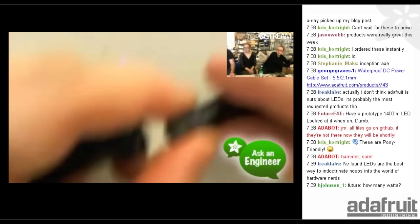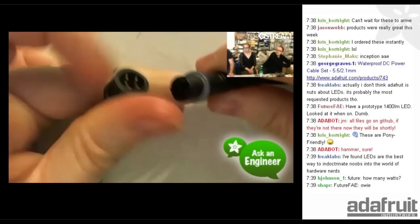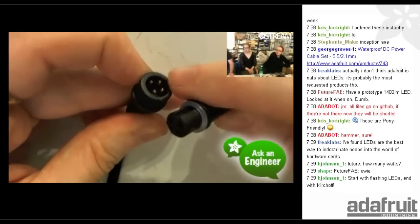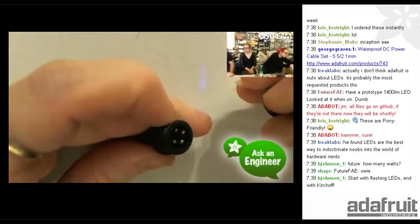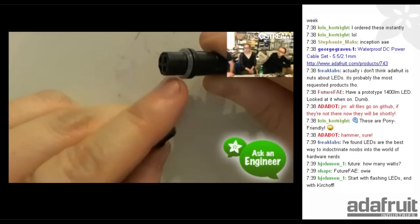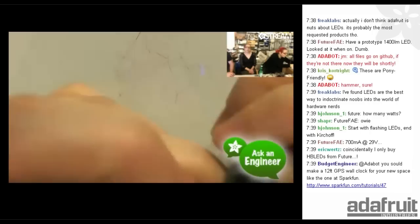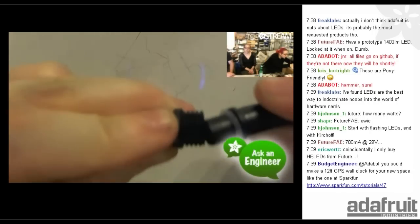And this is the 4-pin cable, and this has 4 contacts on the inside. And it's polarized, so you can only plug it in one way. There's a little notch. It's hard to see, but there's a notch, and then you can also see the white gasket here, the O-ring.